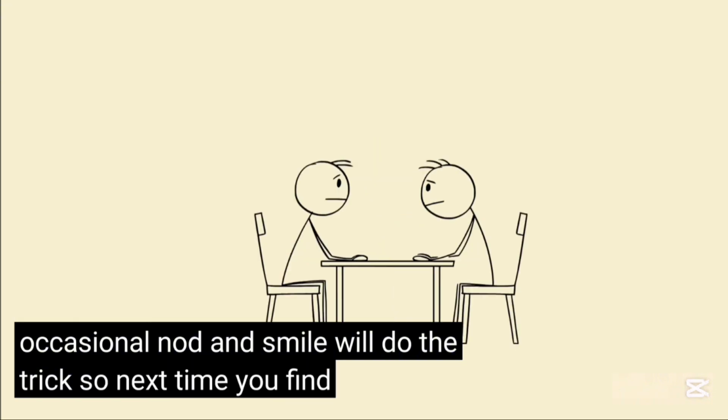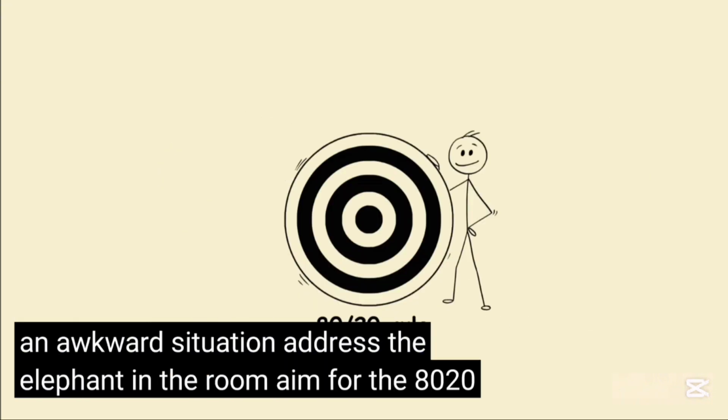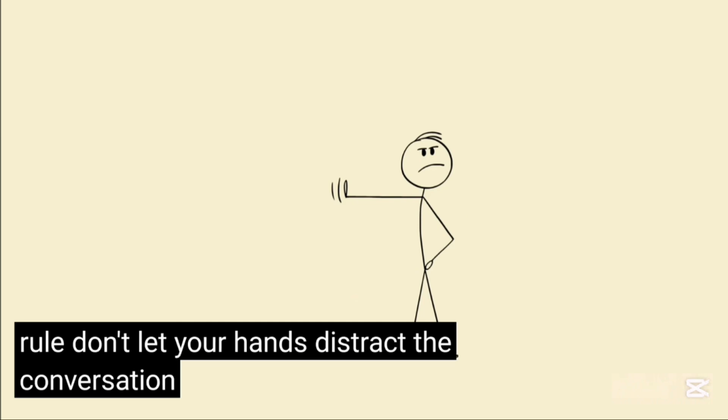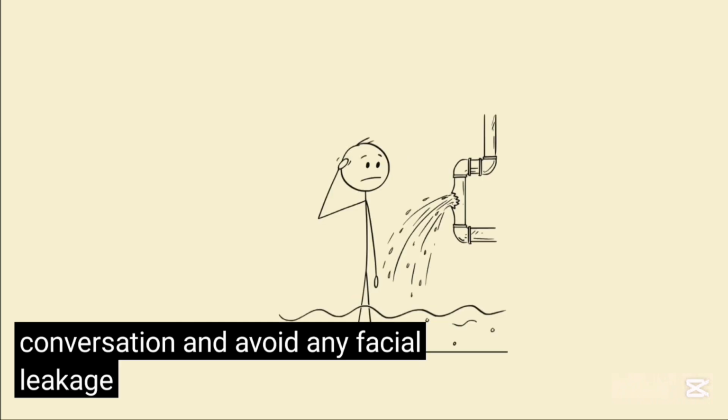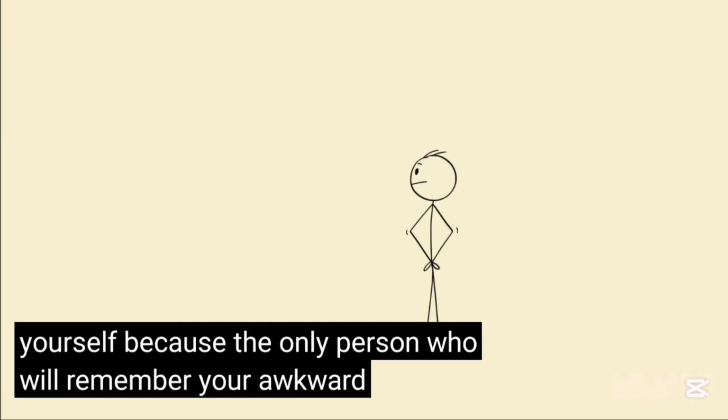So next time you find yourself in an awkward situation, address the elephant in the room, aim for the 80-20 rule, don't let your hands distract the conversation, and avoid any facial leakage. But more importantly, just be yourself, because the only person who will remember your awkward moments is you.